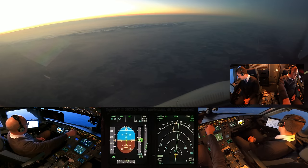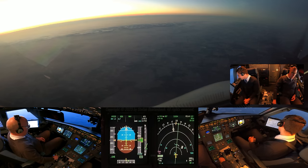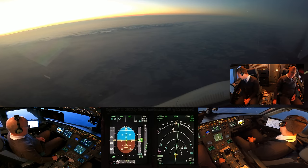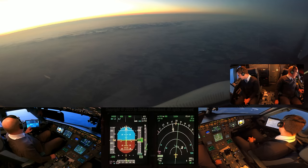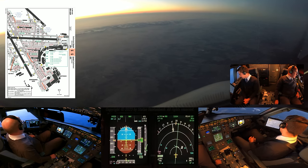Landing config, to land flaps 3 today with the long runway, and we would exit right at the end anyway. We check the landing performance. No problem. We'll exit the runway to the right. Yeah, landing performance is wonderful. We have a margin of 1,358 meters. So that's more than enough.